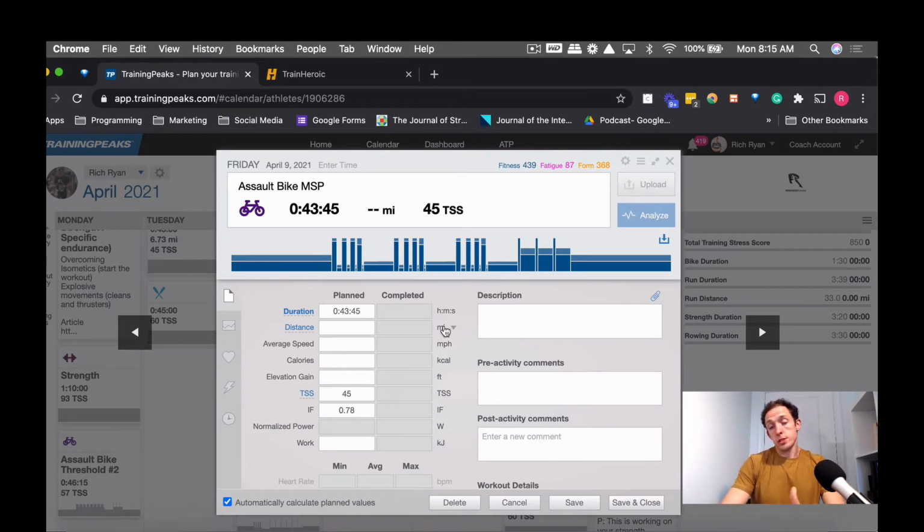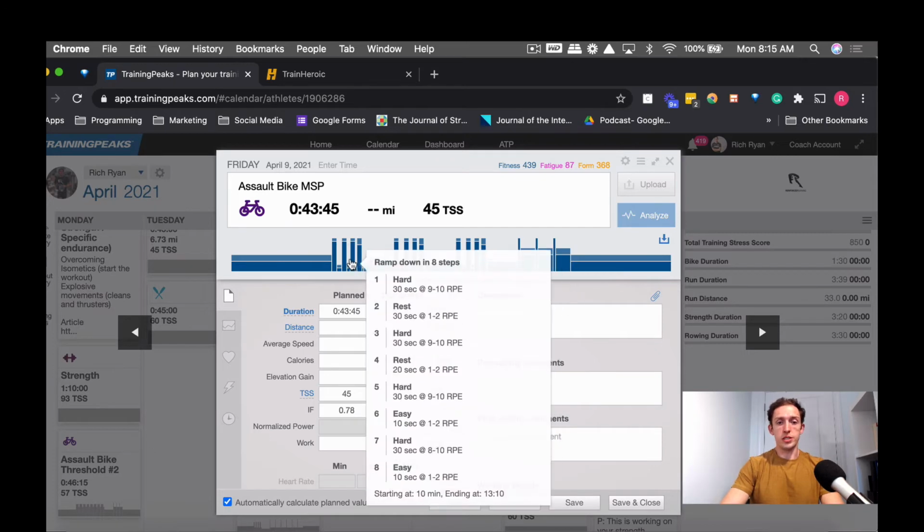So what I'm doing, I'm just making them shorter, and I'm going to reduce the rest each time. So it's going to be 30 seconds hard, something that is going to be a 90 to 95%, then 30 seconds rest, then 30 seconds again hard, then 20 seconds rest, 30 seconds hard, 10, 30 seconds hard, 10 again. So this is going to be a way that I can improve my ability to hold a high power output with reduced rest, and ideally that would expand as these workouts progress.